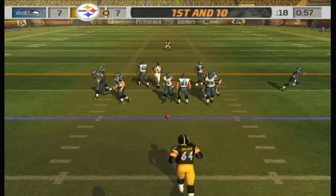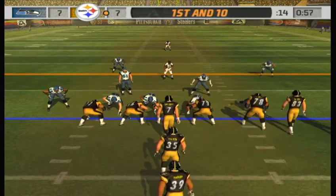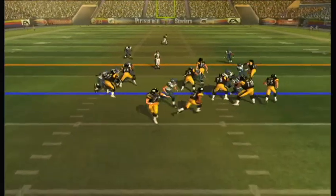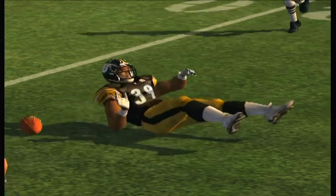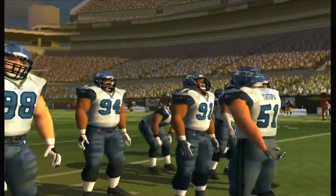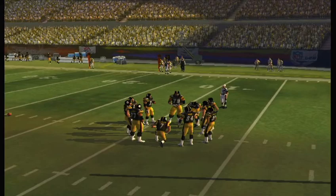First and 10. Ball on the 20-yard line. Parker lines up behind his fullback in the eye. A little misdirection. Tupu is there on the stop at the 18-yard line. Good play by the linebacker to get into the backfield and stop the play for no gain. I'll tell you, that comes from watching a lot of film and knowing the tendencies of the opponent. That was a heck of a play.